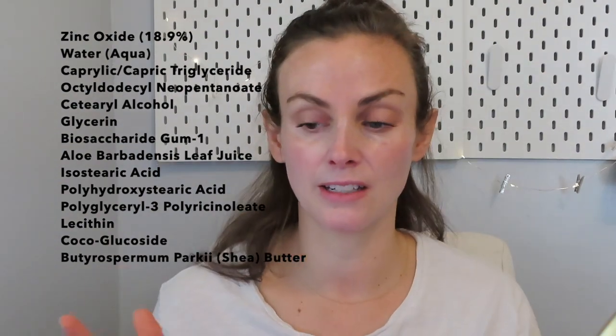Next up we have stearyl alcohol, which is a fatty alcohol. It's a good one. It's a moisturizer. Don't worry, it's not drying your skin. And then you have glycerin, biosaccharide gum, which is basically a polysaccharide gum made from fermenting plants, and it is used for moisturization and to help soothe your skin. Okay, so I'm going to take a break from the ingredients just to show you what I have on my face.